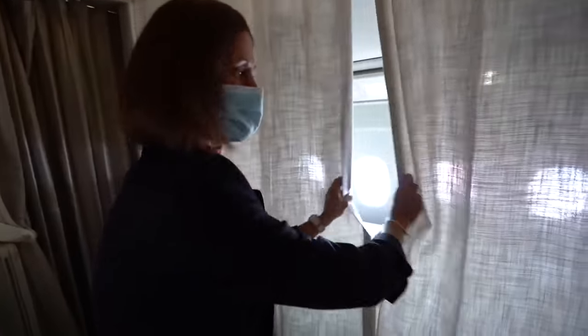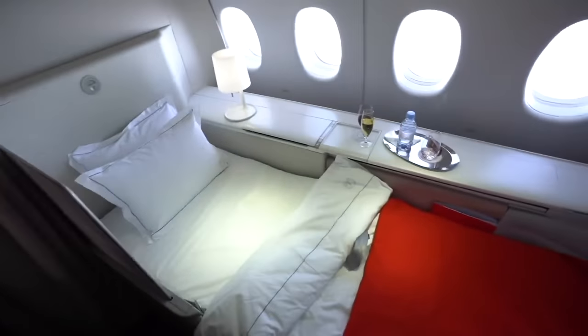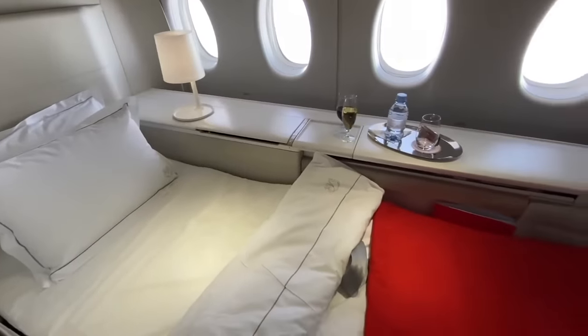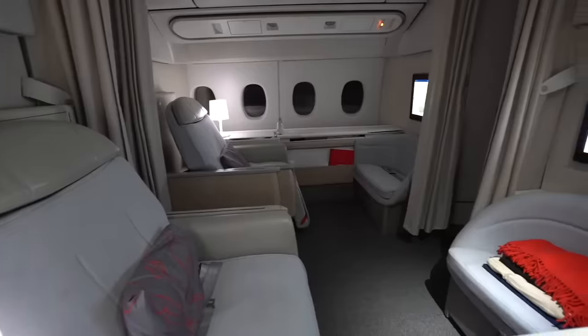So the Air France First Class La Première is very different to other first class. It has a very different design. And it feels very intimate inside the first class with only 4 seats. And also it has amazing food and beverage. I think the best part is the airport experience.